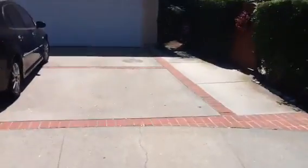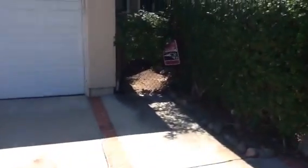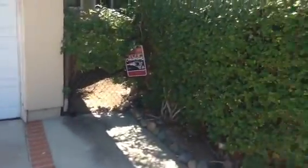So let's go in through the gate here. That's the other thing I don't like. You got Patriots fans living in the house, so nobody likes Patriots fans.